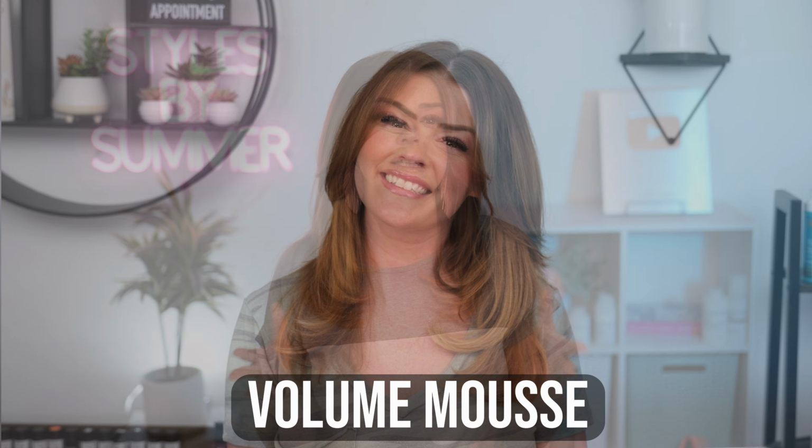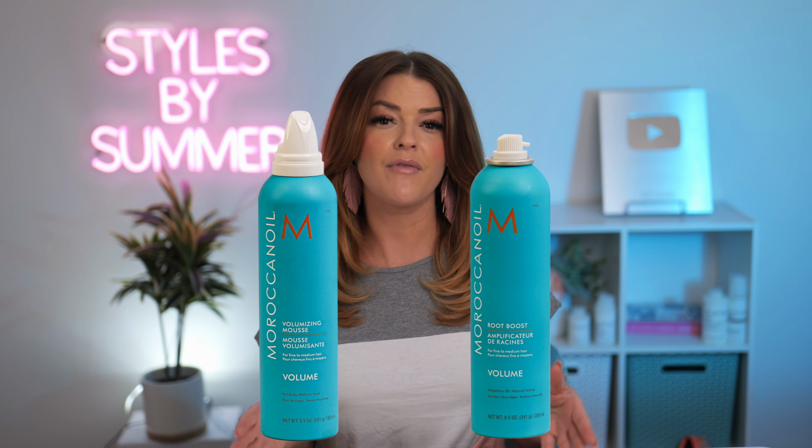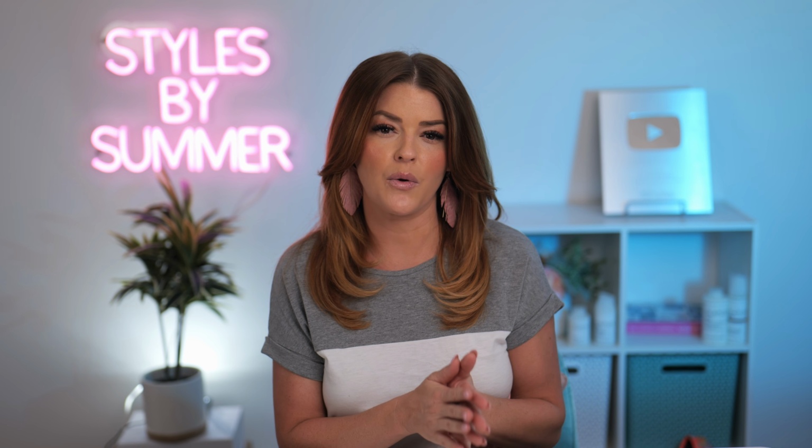My go-to is always combining both a root lifter and volume mousse together, as I feel when both are combined, the result is best for achieving the volume that I like to see, which is what I used to style my hair today. When paired together, I feel like they just have an overall really full, voluminous look. You can also pair a root lifter with a volume cream if you like a lighter feel through your mids and ends, and a volume cream will still give you that bounce, and often you can find ones that also give you great hold as well.